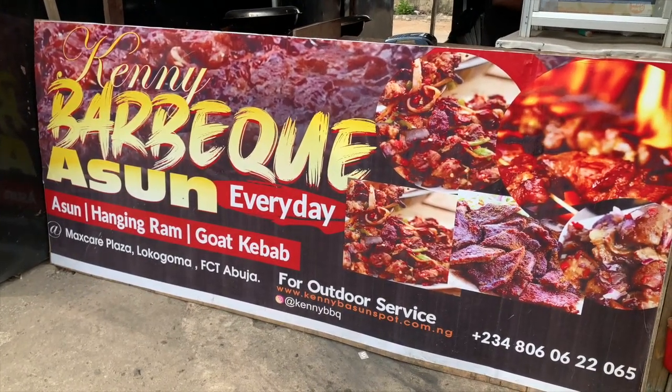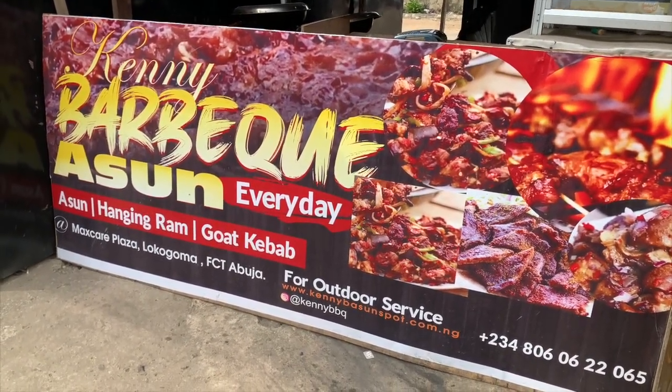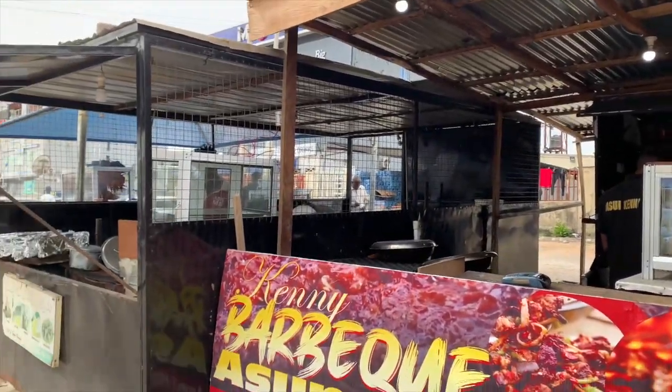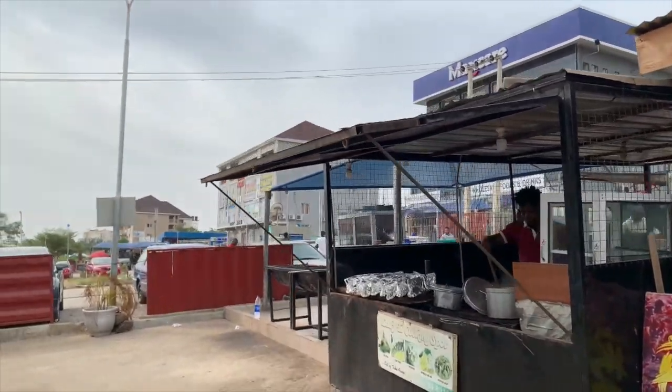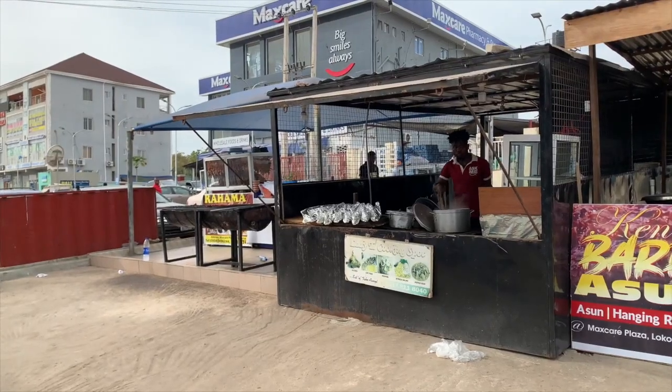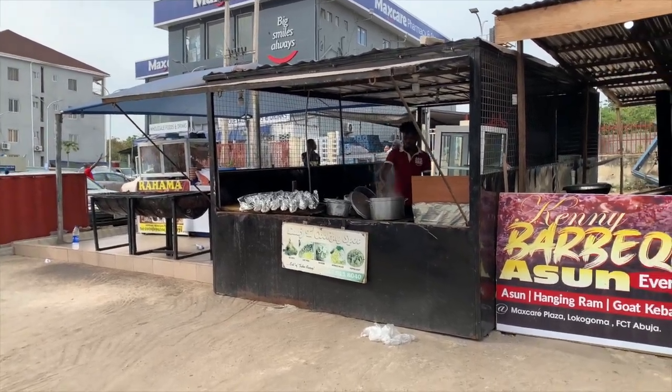I showed it the last time, but someone still asked where I bought the Asun from. So this is the name of the place. They had Max Care in Lokogoma. It's just at this plaza, Max Care. They have a bunch of little shops selling stuff.